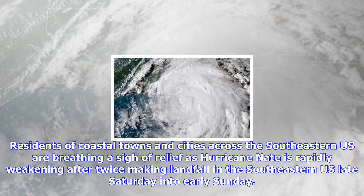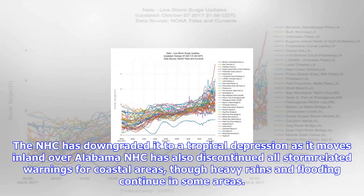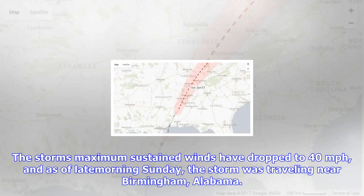Residents of coastal towns and cities across the southeastern U.S. are breathing a sigh of relief as Hurricane Nate is rapidly weakening after twice making landfall in the southeastern U.S. late Saturday into early Sunday. The NHC has downgraded it to a tropical depression as it moves inland over Alabama. NHC has also discontinued all storm-related warnings for coastal areas, though heavy rains and flooding continue in some areas.